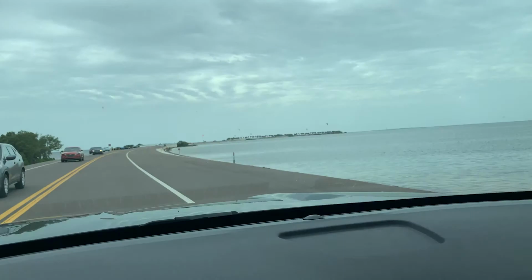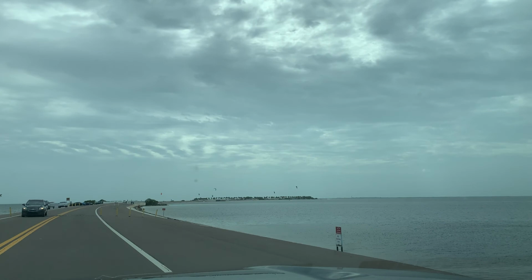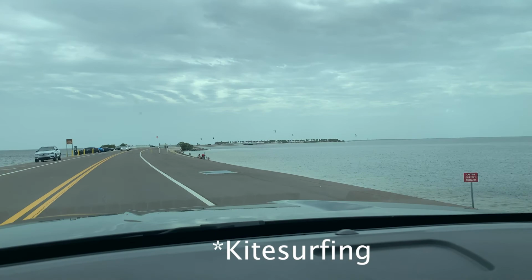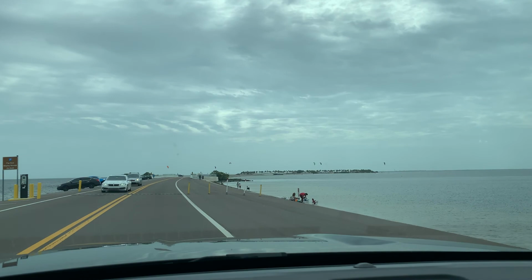Now we've discovered water with a ton of, what is that? It's like there's parasails, but kites. Look at them, they're in the water. Windsurfing, that's the word. It's $5 a vehicle to park. I think we're gonna just keep going to this little island.